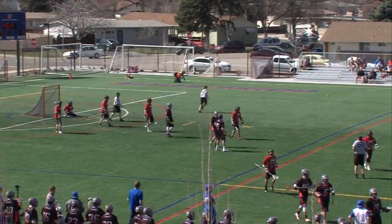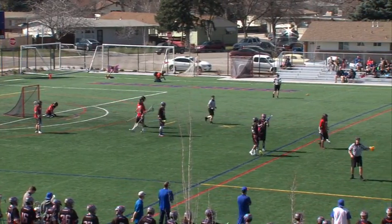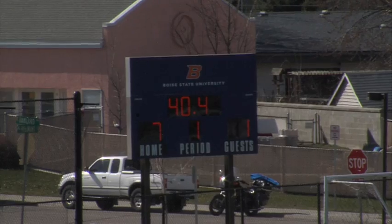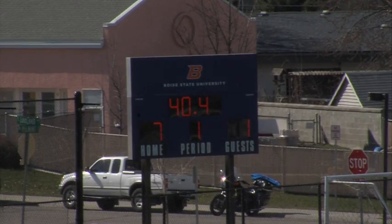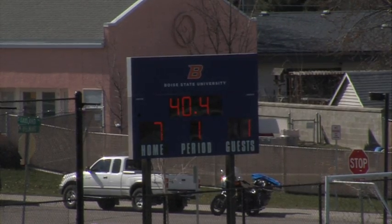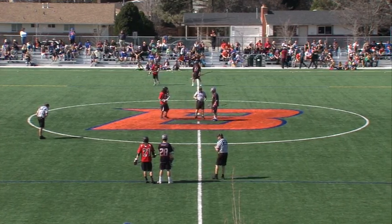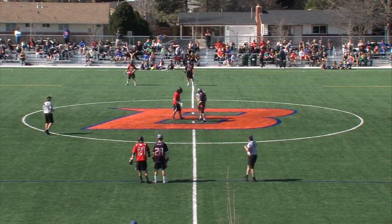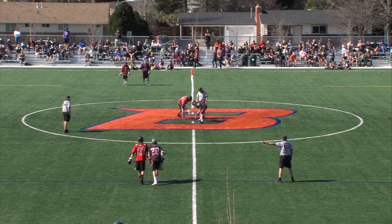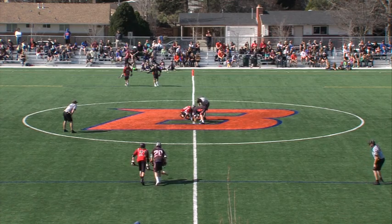They're waving off the flag because of the goal, but that was a just confusing scene as Boise State just continued to just push the action, and didn't matter if there was a penalty or not, they were still going to score. We've got Boise State, number 1, facing off against the Utah opposition as they get ready to go for another face-off.